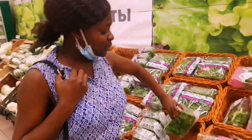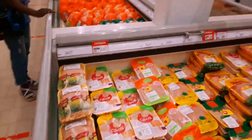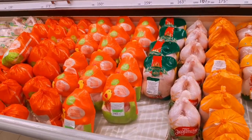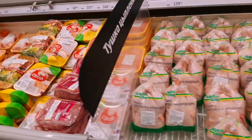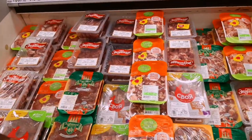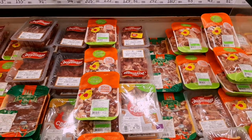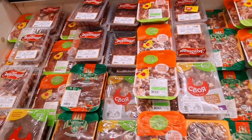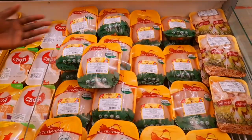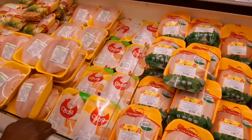This is chicken that has already been cut and cleaned and it's boneless. Now, this is a whole chicken. Has the bones and everything. Different types. This is liver. Liver, kidney, gizzard, neck of chicken. This is chicken breast.